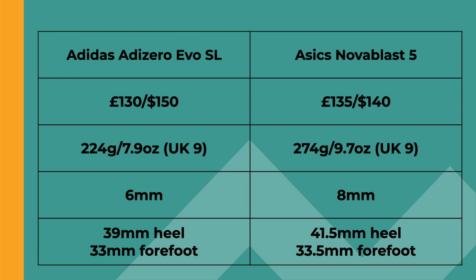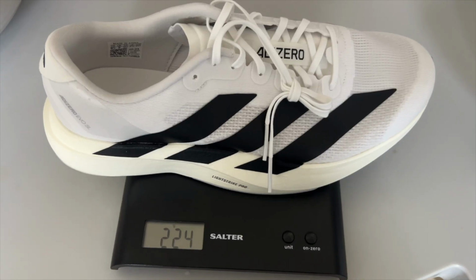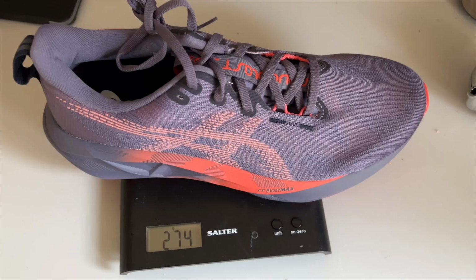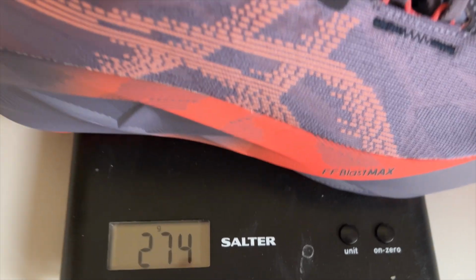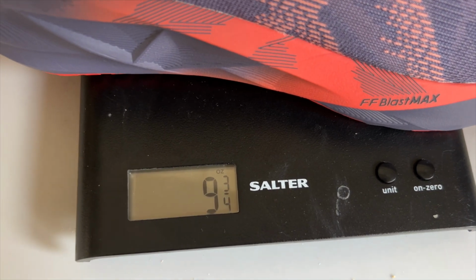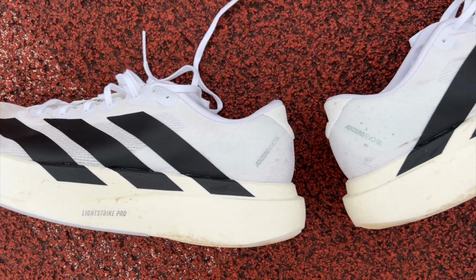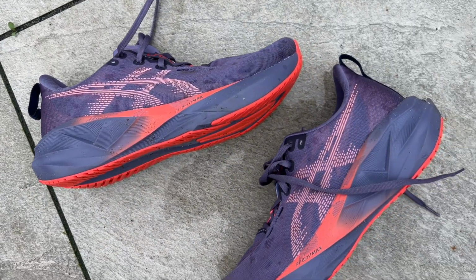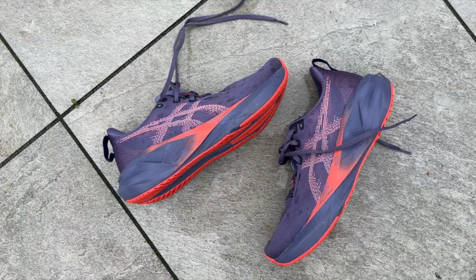So the Adidas Evo SL is £130 or $150. The Novablast is £135 or $140. The Evo SL is the lighter shoe. It's 224 grams or 7.9 ounces in the UK 9. The Novablast is 274 grams or 9.7 ounces. You've got a 6mm drop on the Adidas Evo SL with a stack height of 39mm at the heel, 33 at the forefoot. The Novablast has an 8mm drop and it's a higher stack shoe. It's 41.5mm at the heel and then 33.5 at the forefoot.